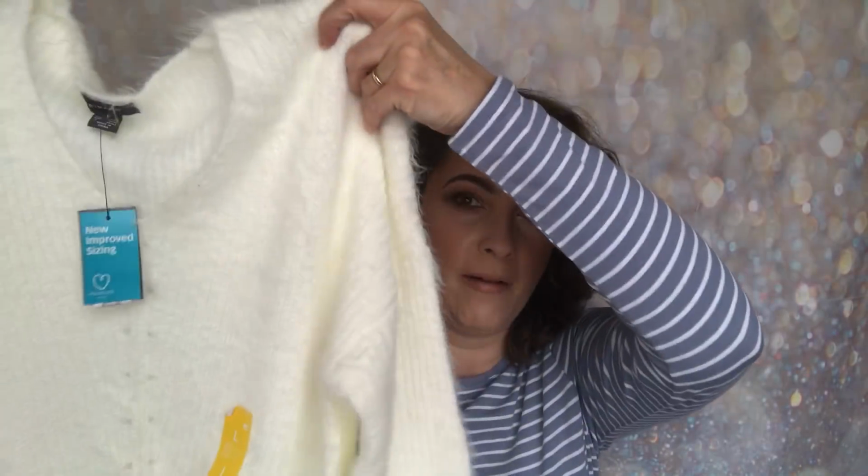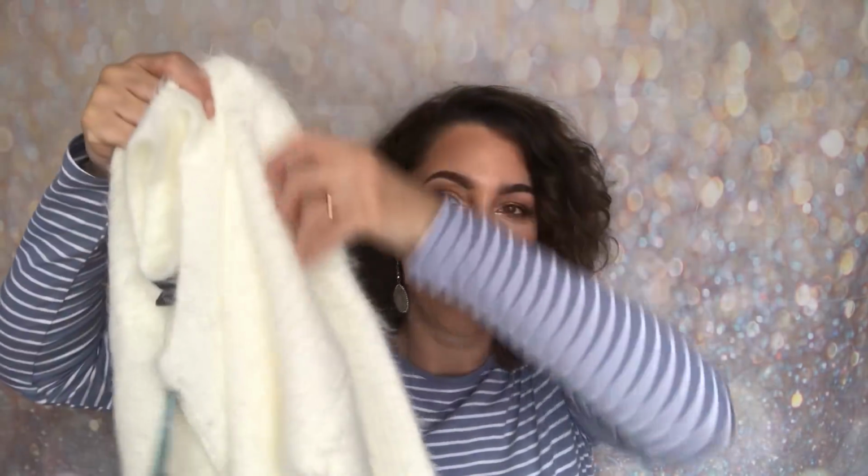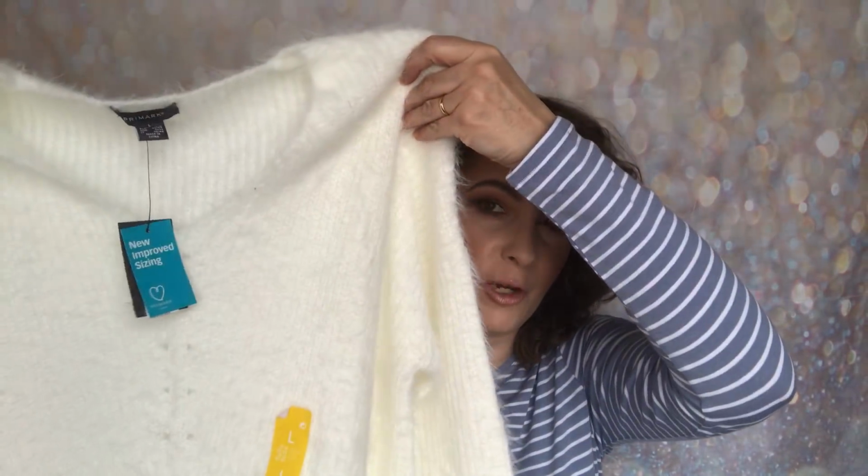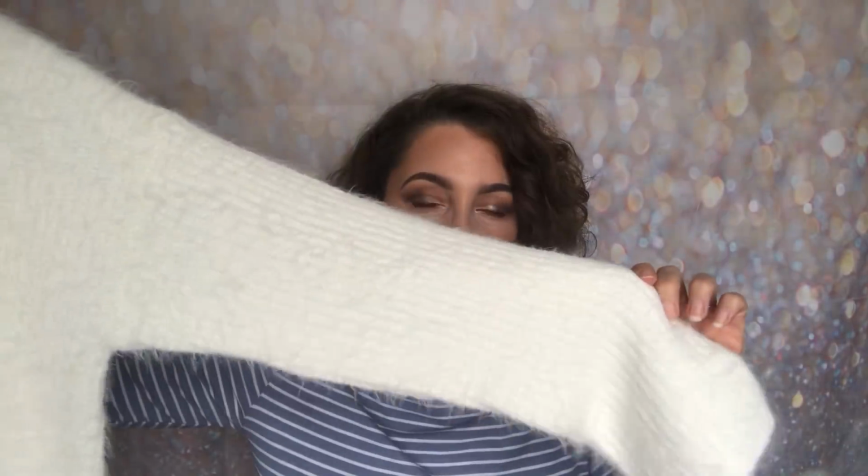Now, the reason I was a little bit worried is because I've seen a lot of these jumpers again in Primark, but they aren't a V-neck. They're quite high necked, and I really didn't like that, and they also seem a little bit cropped. I love a top that is very slouchy and falls off my shoulder, so I don't have to worry about it. And these worked all the way through winter. It's a long sleeved, very fluffy, beautiful jumper.